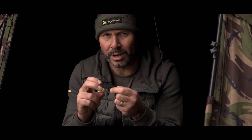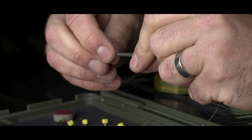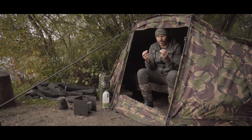The hook link is the Camo X in 25, and I've got a small anti-tangle sleeve on this end, and I like to use the quick change swivels, which means I can alternate between a helicopter rig and a lead clip when I want. This rig, I probably had 2 hook pulls on this in, I don't know, 100 takes. It's so reliable, and that's why I use it everywhere I go.